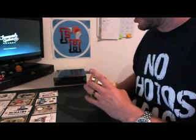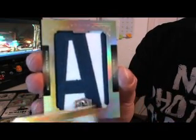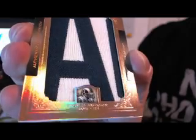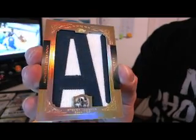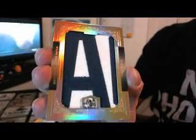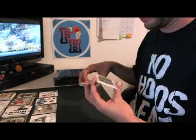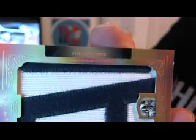Oh boy, what is this? For the Rams. Who is it? Steven Jackson letter patch. Authentic letter patch for the Rams. Sick. Not numbered on the back. Is it numbered on the front somewhere? Oh, yeah, it just says it right there. It says 1 of 1, obviously. But I was looking for the numbering. 1 of 1. There you go.